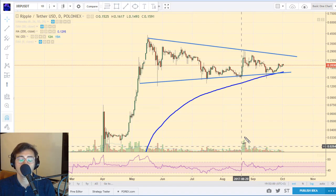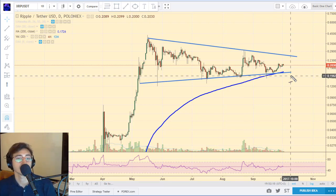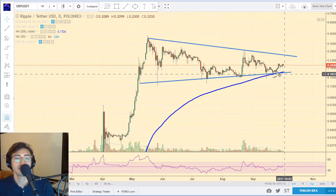We have positive volume more than negative volume. That means buyers are coming in more than sellers. So it looks to me that people are interested in Ripple. It looks to me that buyers are waiting for a breakout. So again, another great opportunity in Ripple.